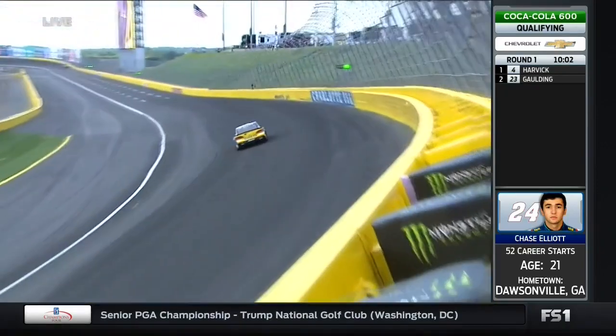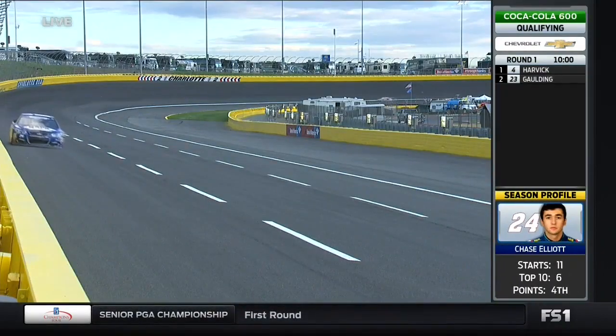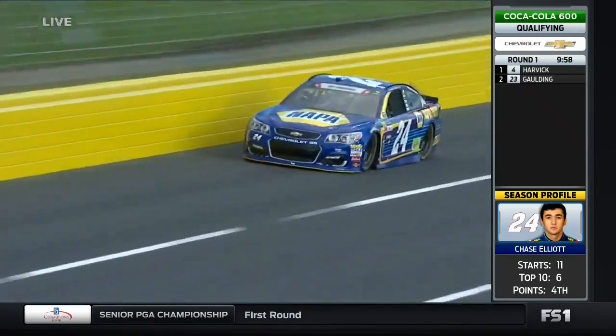I think he's probably up a little bit higher than he would like to be, and that white line is kind of your guideline. Looked like the car wouldn't stay down. But let's watch back here. Let's see what it looks like.